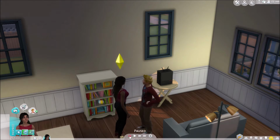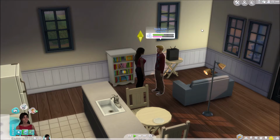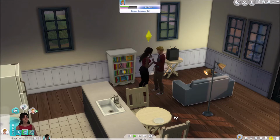Oh, okay, yeah. I am going to try something and see if that fixes it. I have a Woohoo mod that adds in a risky Woohoo, but I think it's glitching my game, so I'm going to go and take it out for a second, okay? I'll be back in a second. And I am back. Hopefully this works. Okay, let's go into here and try for baby. There we go, it fixed it.